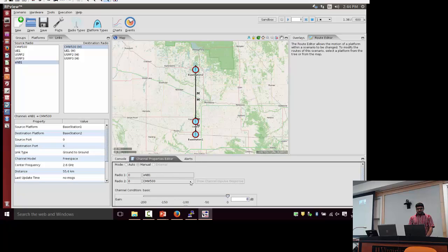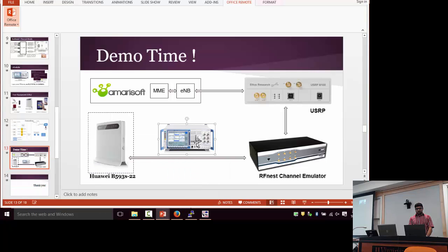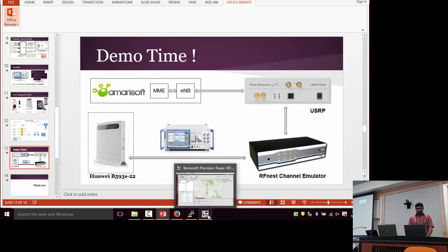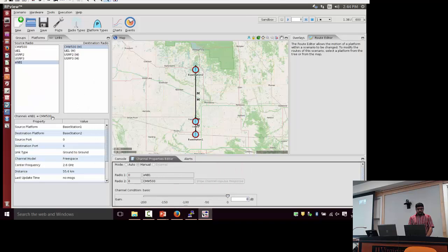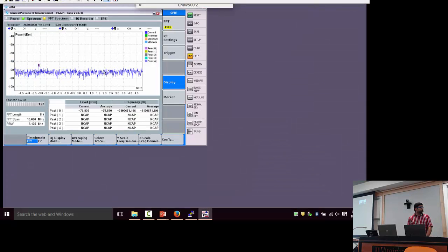So in this case, we have connected the CMW500 as a spectrum analyzer, and we would be viewing the OFDM spectrum. So for that, the CMW500 is connected to one of the servers, in this case PC1, so I'm actually accessing PC1. So if you see here, there is no signal, it's just the noise floor.